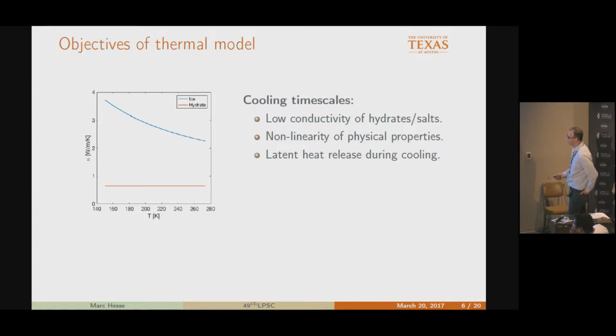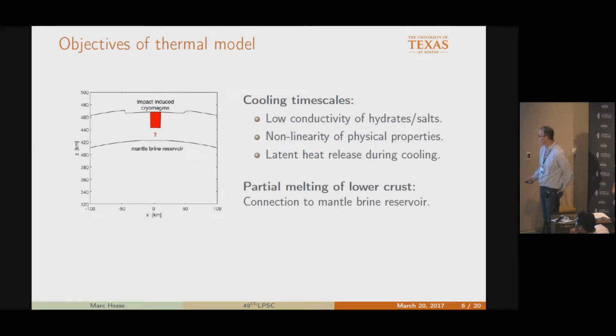All right, so our current thermal model was motivated really by 3 things in comparison to the work that's been done before. We've realized that the crust likely has a lot of hydrates or clathrates in it, and also hydrated salts, and all of those have vastly lower thermal conductivities than your typical pure water ice. Of course, water ice itself has the ability to self-insulate at high temperatures because the conductivity declines with temperature. And then we were also interested in including the latent heat release. Given the enormous volumes of water involved here, there's a significant amount of latent heat. And so, how much do these 3 effects bias the results?